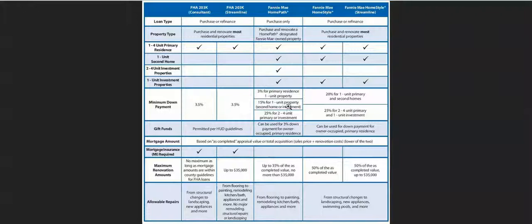Again, one of the nice things is it can be used for anything from your primary residence to a second home, investment properties, and multiple unit investment properties. Whereas with the other two programs, especially FHA, the program can only be used for your primary residence. However, it can also be a duplex, tri-unit, or four-unit property as long as it's your primary residence.